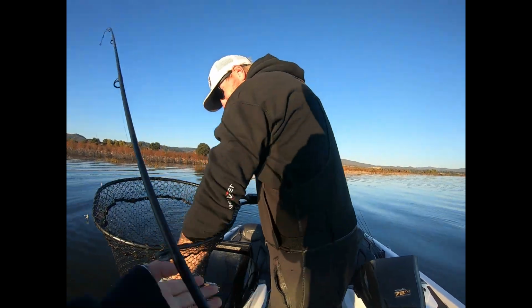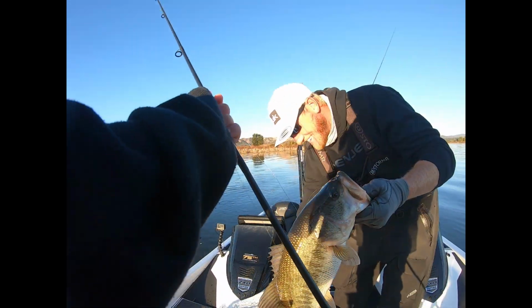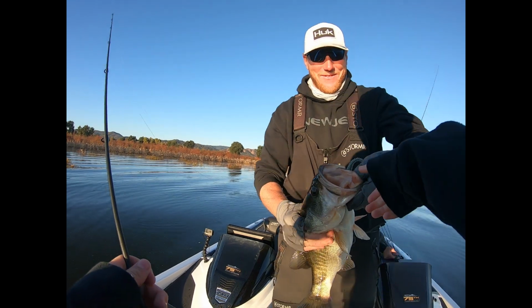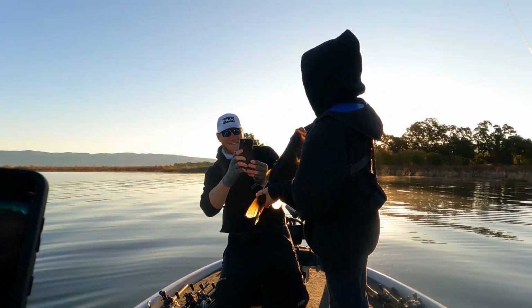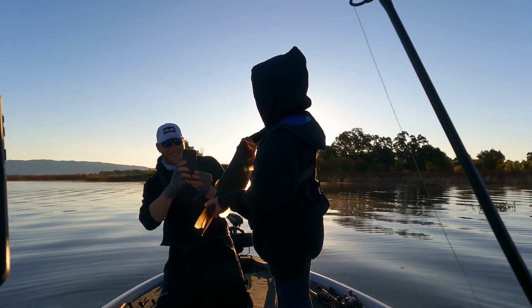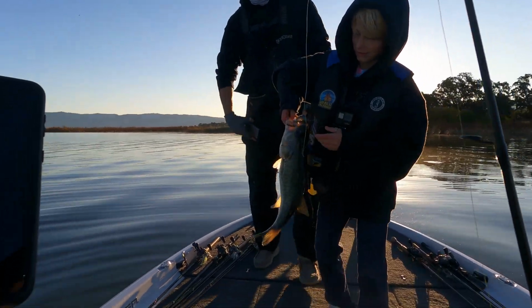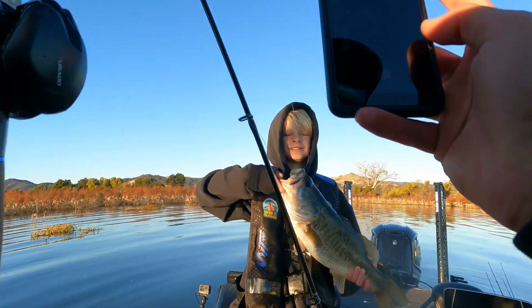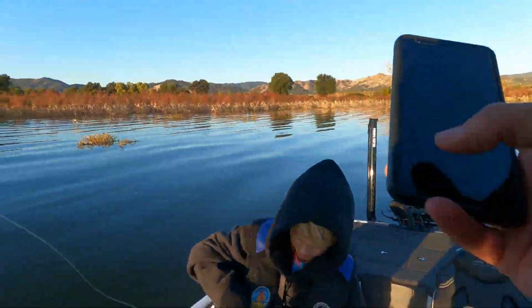Love it. Chris, get my phone so you can take a picture. Oh, dude, that's a good one for the first fish of the day, bud. You know how to hold them, right? Yeah. There you go. Hold them tight. 1, 2, 3. Awesome, dude. Cool. Get a picture of your dad. All right. You ready? 1, 2, 3. There you go. Awesome. All right, sweet, dude.